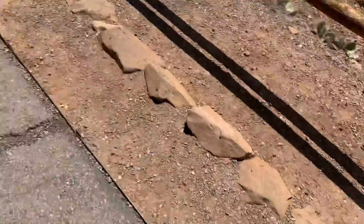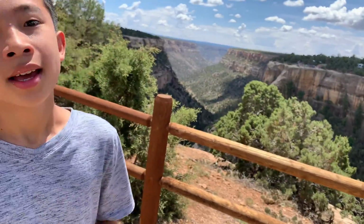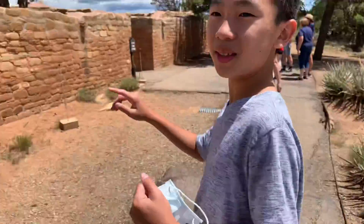This is Sun Temple, and we're just over there on the other side. Yeah, this is the Sun Temple. We were just on the other side, and now we're actually at the temple. Let's go inside.